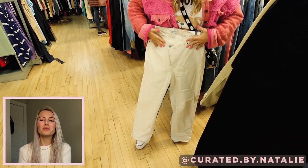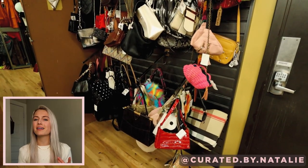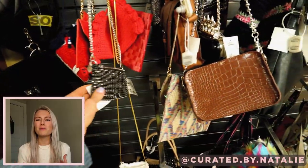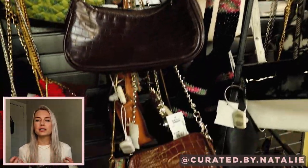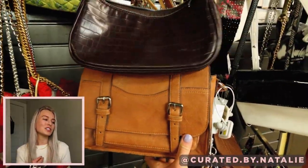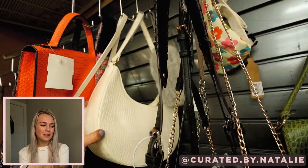In the purse section, it was just okay. There was a lot of fast fashion, like Amazon bags, Shein, Princess Polly. It just wasn't the most quality material. Like, I don't care about brands, but I do like to see items that are just nice, like leather or just, you know, quality bags, not so much fast fashion. And I did feel like it was a lot of fast fashion in the bag department.